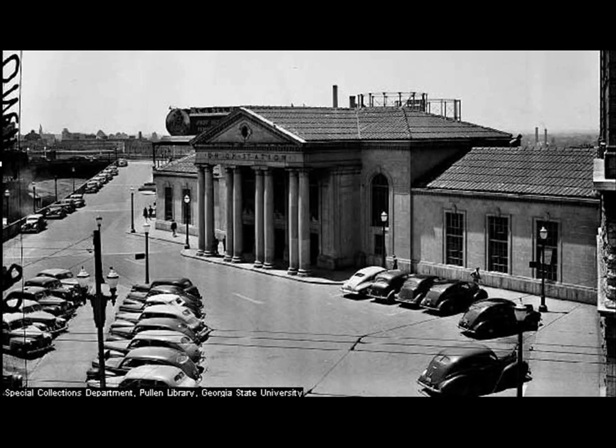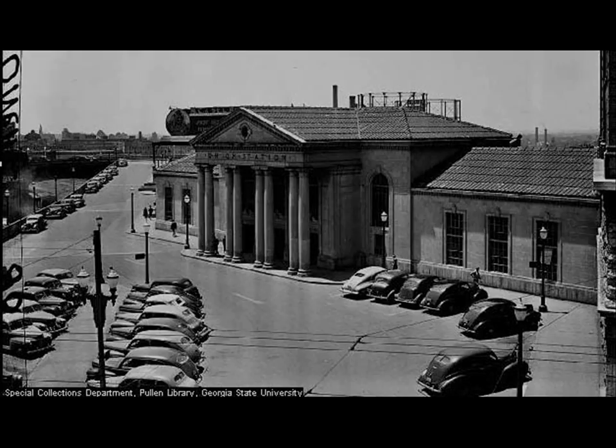Also, behind me to my left is where the 3rd Union Station was built in 1930. That was a smaller neoclassical building that was actually up at the elevated street level, and then you would take a series of staircases down to where there were 5 or 6 parallel platforms at the train level.